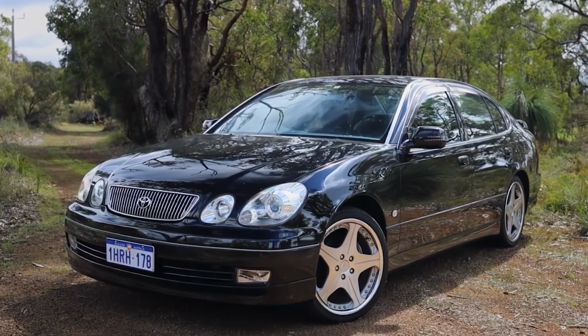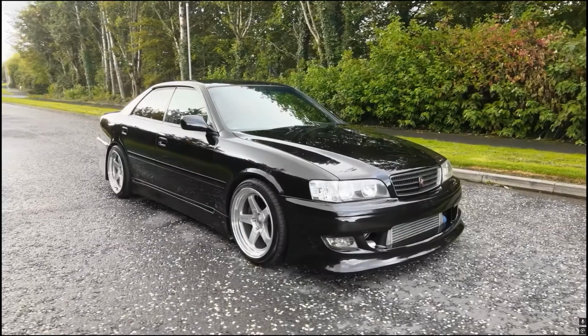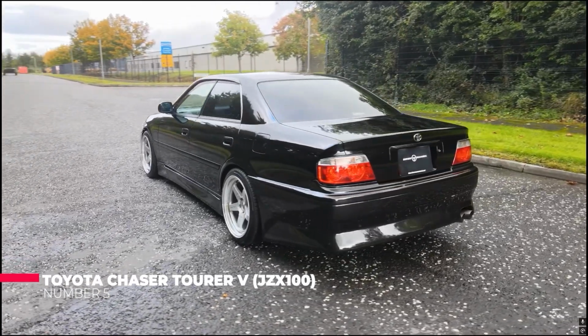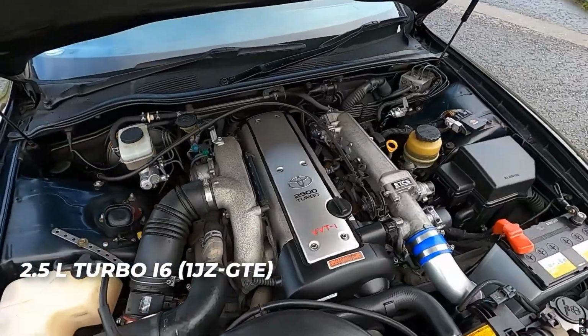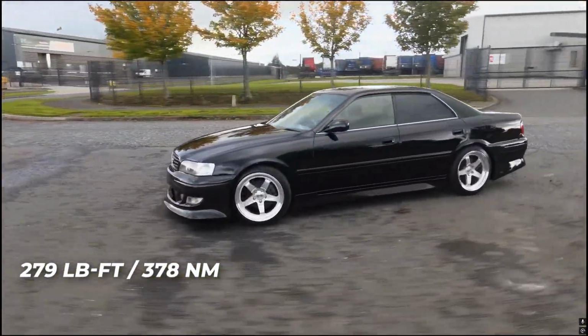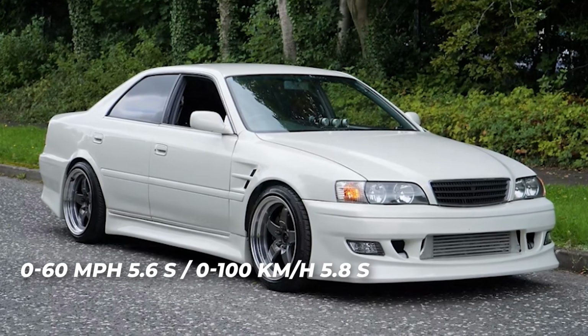If you want something that looks respectable but moves like it's hiding a secret, here's your fix. The Toyota Chaser Tourer V. Chassis code JZX100, a 2.5-liter single-turbo 1JZ, around 276 horsepower and 279 pound-feet. Rear-wheel drive and a long wheelbase that keeps you honest when things get spicy.